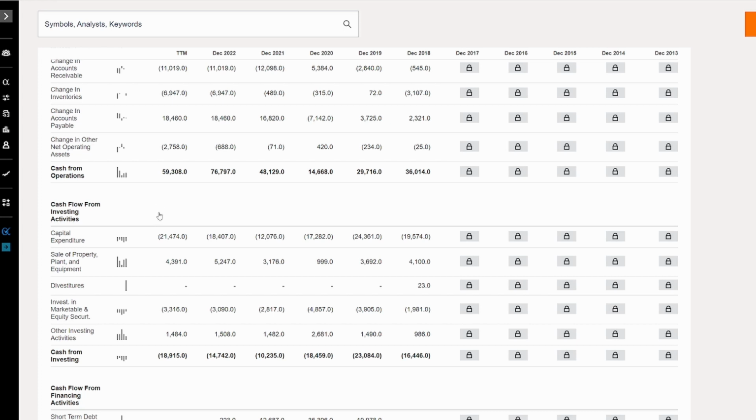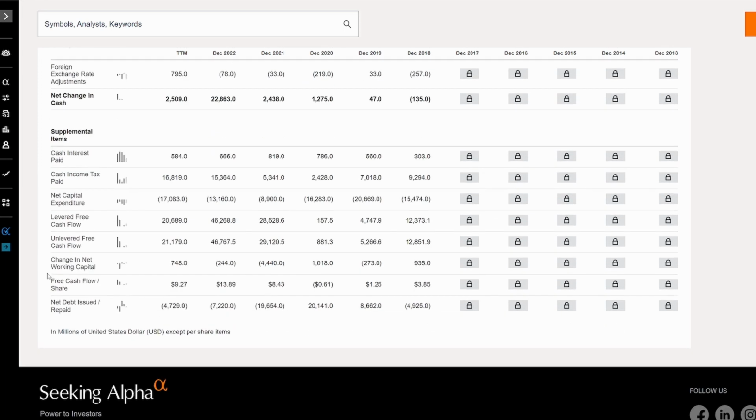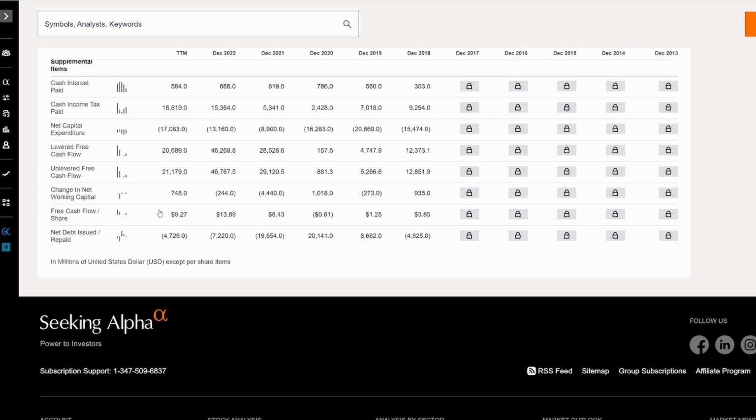If this can keep up in the future is obviously unknown, but hopefully with all the things they are taking upon themselves to expand the business and invest in themselves, they will bring new cash flows into the company and really be a very sustainable company in the future as well. Coming down to the bottom here, you can see the free cash flow per share sits around $9, so obviously way higher than the $3.80 that is required to pay the dividend.